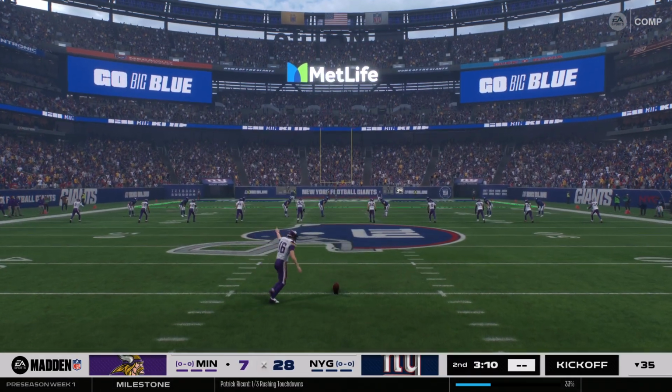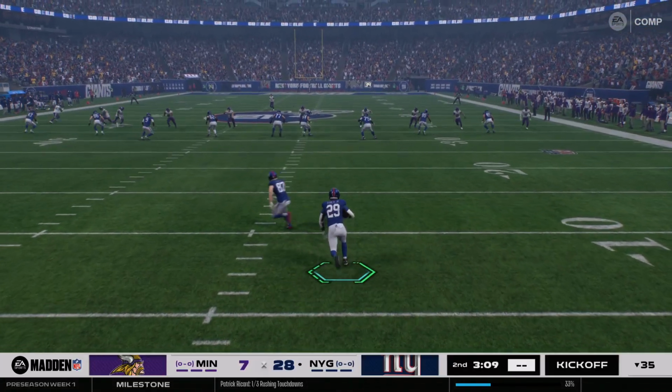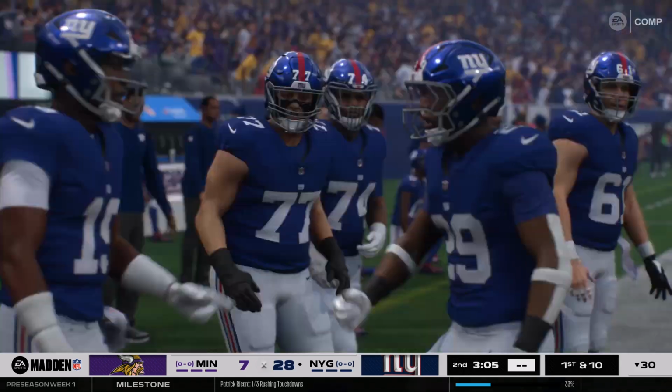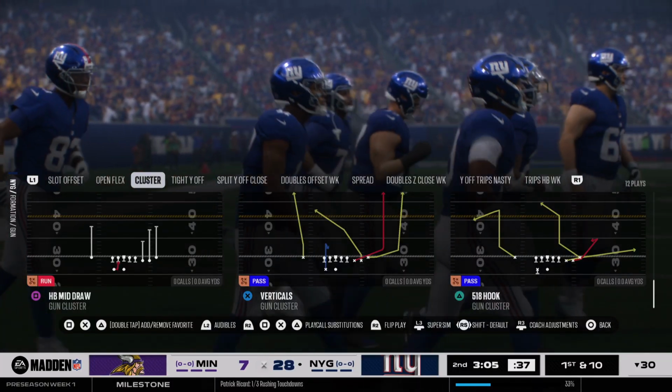Here's Reichert set to kick this away. For the Vikings. Tyrone Tracy now to return. Good work so far. He's got room. Now bottle him up just as he gets it to the 30. Now here comes the New York offense.